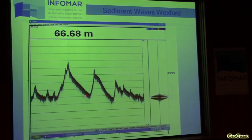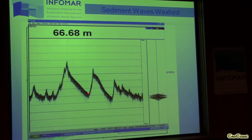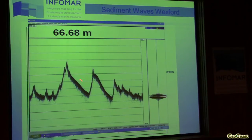This is an example of a 10 metre high sediment wave on the single beam sounder. It's slightly asymmetric in shape, owing to one stronger tide direction than the other.